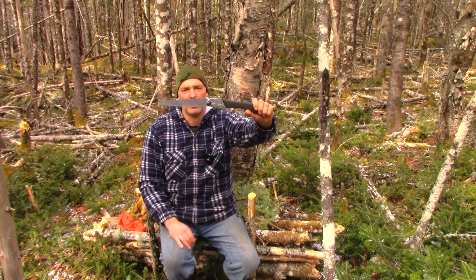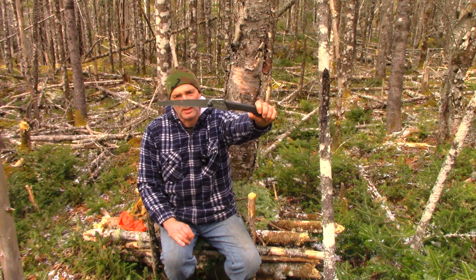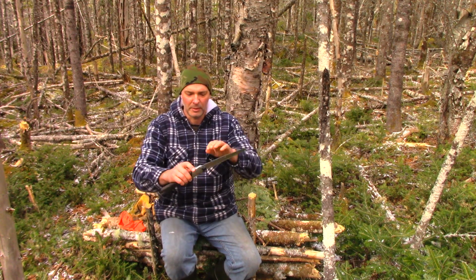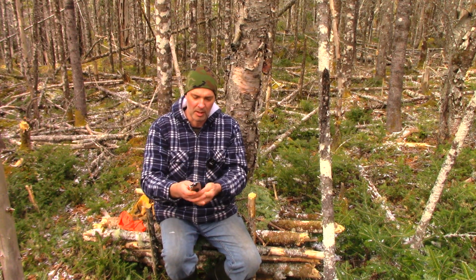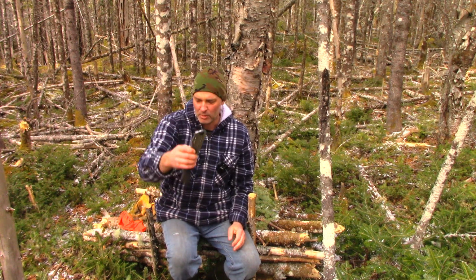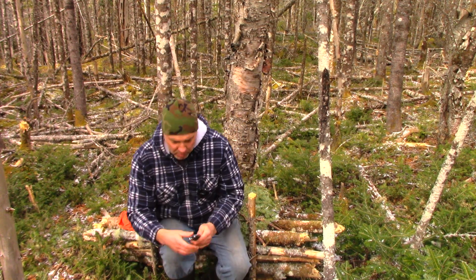If you've been watching my videos for any length of time, you'll notice I tend to use these in my videos because I believe in them. They're good saws. It's a folding saw with all metal working parts. I've had this one for 7 years. This is the first one I ever bought. Still works great. You can replace the blades.